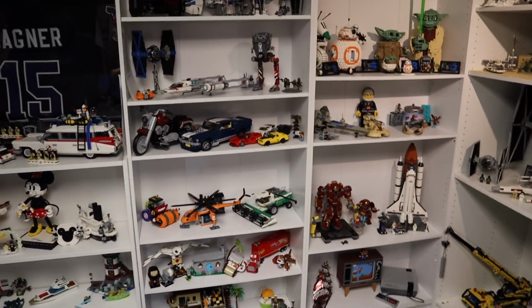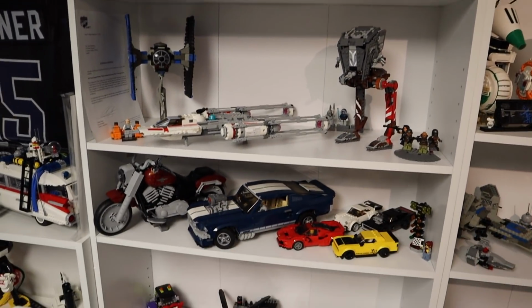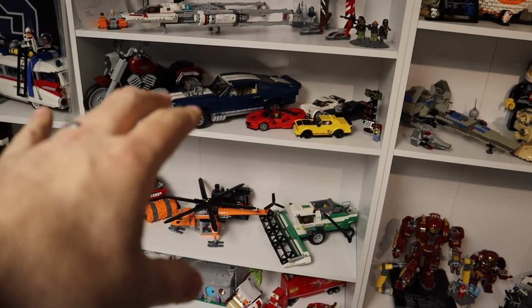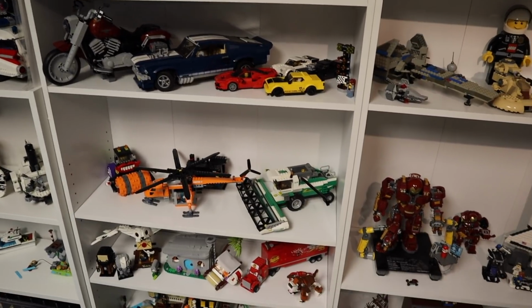Then we'll have, on this shelf over here, some Star Wars stuff. And this is all just display shelf. So this will all change as I pick up more of the creator cars and stuff like that. This stuff will shuffle over. Speed Champs will find a different home.